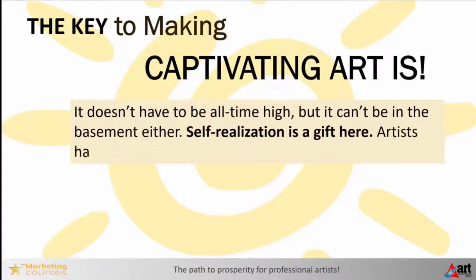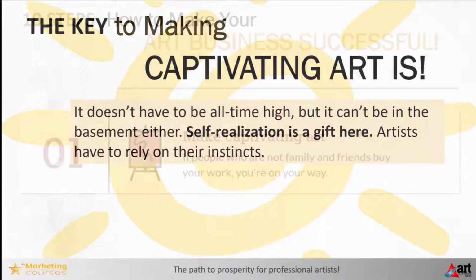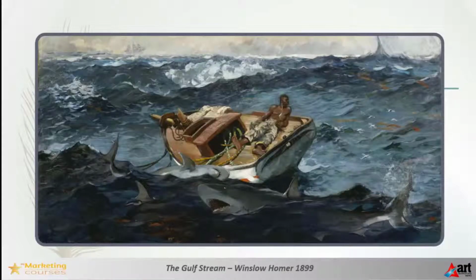Self-realization is a gift in this respect. Artists have to rely on their instincts. When I say captivating art, I sometimes think artists conjure up images like the Gulf Stream.